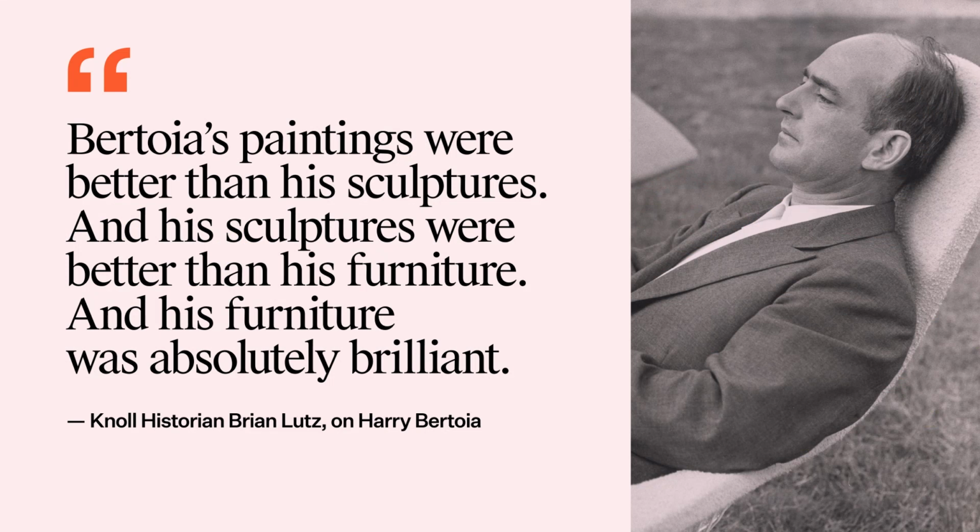I like this quote from Knoll historian Brian Lutz, who also did a book: Bertoia's paintings were better than his sculptures, and his sculptures were better than his furniture, and his furniture was absolutely brilliant.